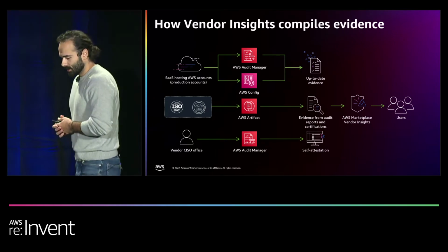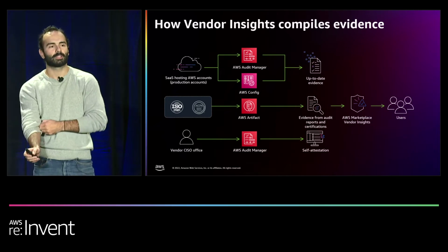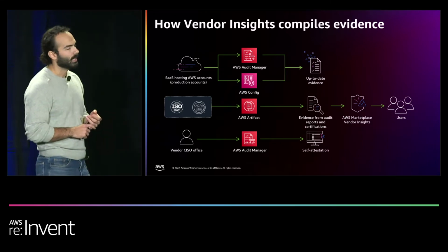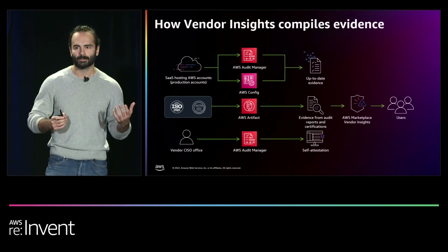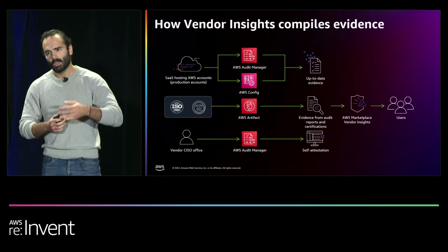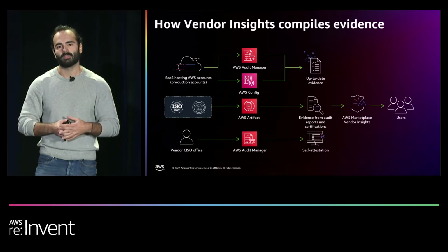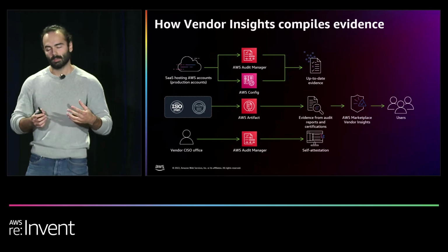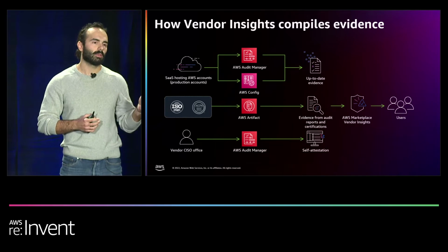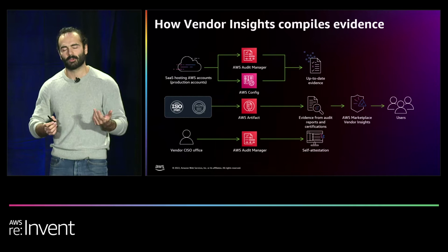The first evidence source, Phil mentioned earlier, is your industry standard security audit reports. Today, Vendor Insights supports your SOC 2 and ISO reports. So how this works: after deploying Vendor Insights into the SaaS provider's environment, it provides a mechanism for that vendor to share those reports with the Vendor Insights team. Our team is then going to review those reports and set the controls on the Vendor Insights profile according to those reports. That's your first source of evidence there.